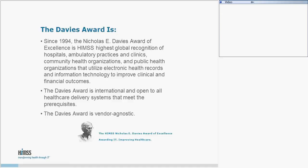Core to the HIMSS mission is promoting the use of health IT to improve the quality of healthcare delivery. HIMSS promotes clinical decision support and best practice guidance, access to clinical data to analyze progress, and IT-enabled patient safety tools for all healthcare organizations, clinicians, patients, and community members as vehicles for improving patient outcomes.